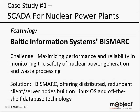The company determined that it wanted to create its own SCADA system for the nuclear industry, taking advantage of the technical strengths of Linux, which has emerged as a leading platform in the European markets that it serves. The result is called BISMARC, a universal process control and monitoring SCADA system that can be configured for almost any plant monitoring task. And perhaps it's easiest to understand BISMARC by looking at a field deployment.